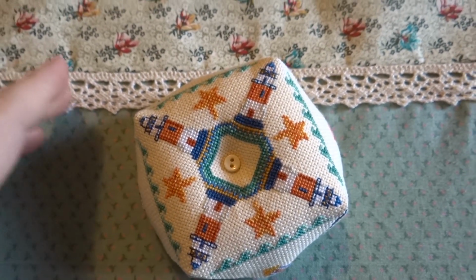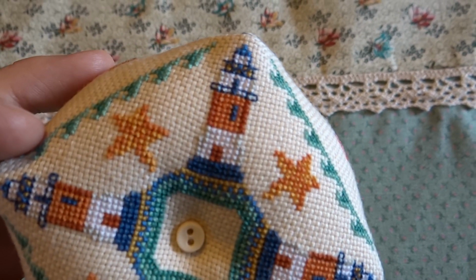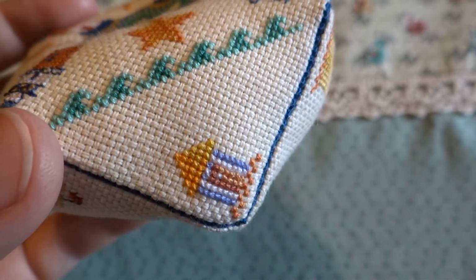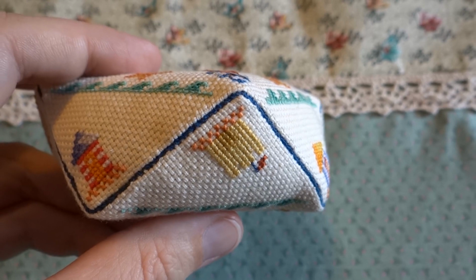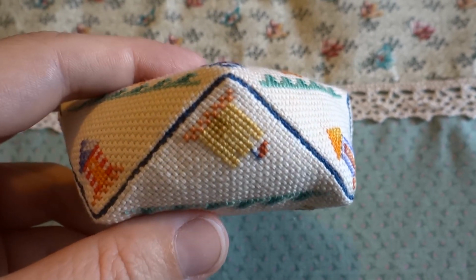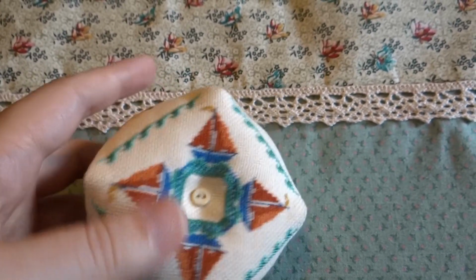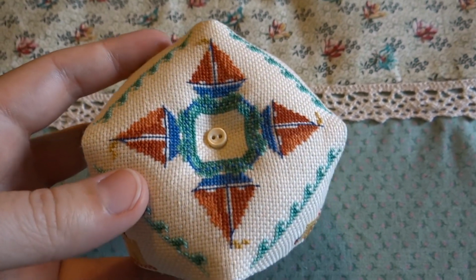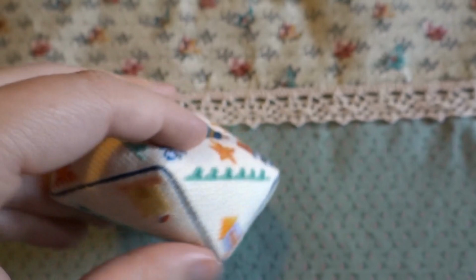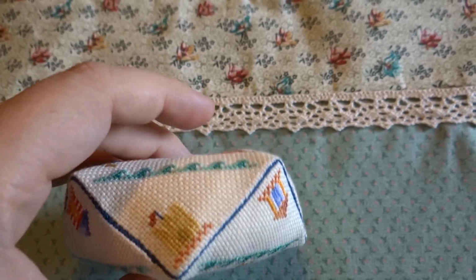Okay, so this is the completed biscornu. It's so cute. As I've shown before, here's the lighthouses, the starfish, the beach huts. I need to work on how to make biscornu patterns a little bit better as far as placement, because the sandcastles turned out upside down. That's okay, it's a learning process. And the sailboats on the back. I've got these tiny, tiny buttons. I think they are so cute. And it's all sewn up and stuffed and ready to go.